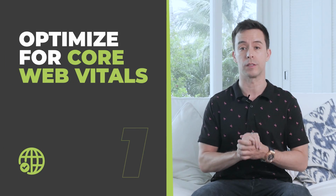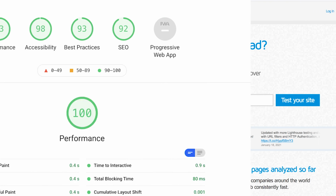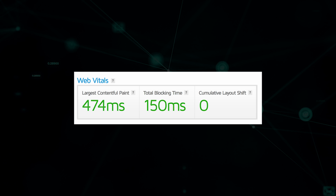My first recommendation is to pay attention to Core Web Vitals. May 2021 is introducing Core Web Vitals into the algorithm, meaning your scores in these categories are going to influence your rankings. My favorite place to check Core Web Vitals is in GTmetrix. You can run Lighthouse directly from Google Chrome, but I prefer GTmetrix just because it lays out the 3 most important metrics out front and center.